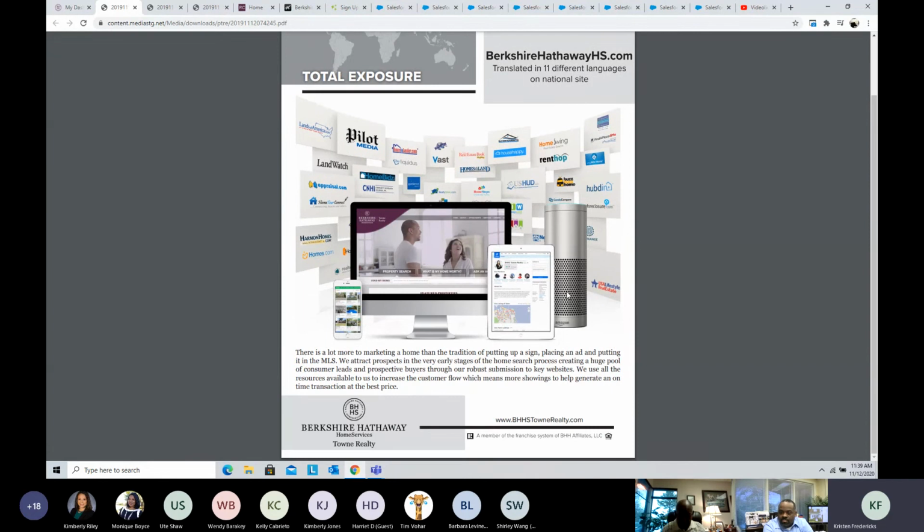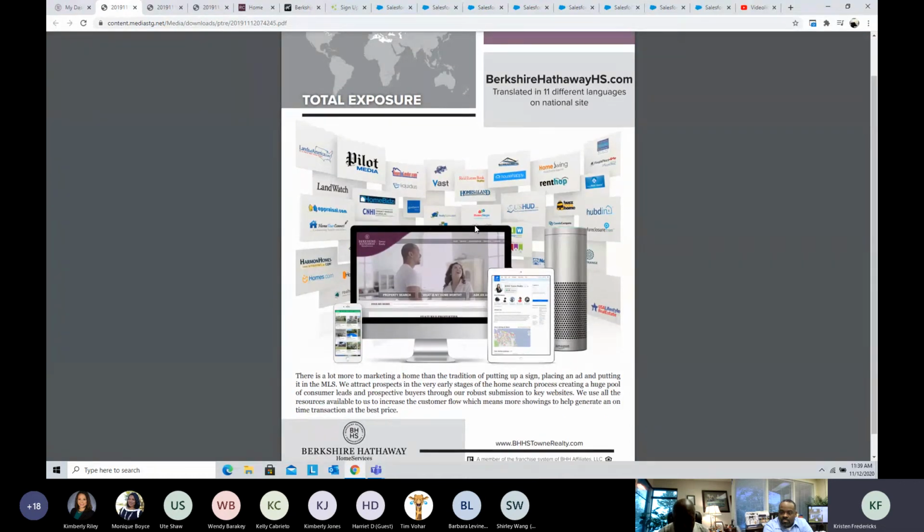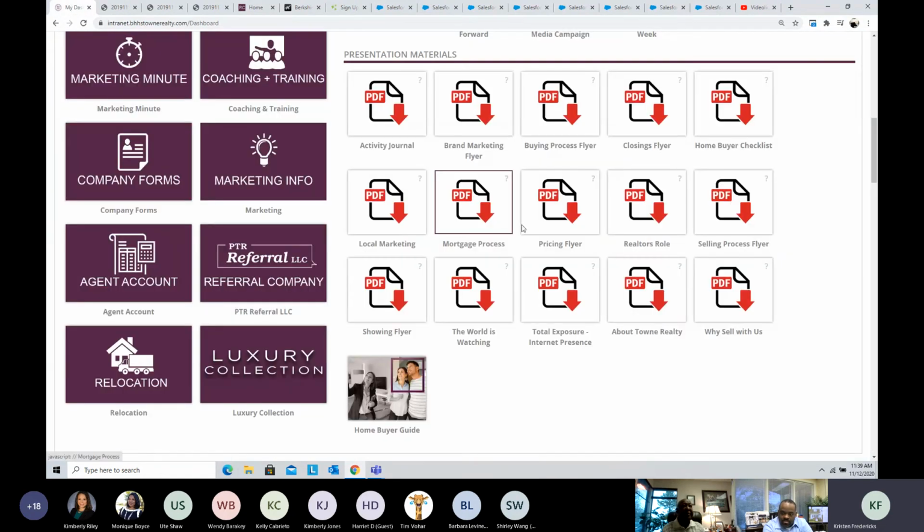And this is the sheet that everybody asked for. This is available to you all the time. You can download this, you can print it out, you can put it into your listing presentation. And again, you are welcome to use all of this material and repurpose it as well for social media, for a blog post, for a card that you want to send out, for anytime you want to market yourself. You are welcome to use all of this material that's created for you by the company.